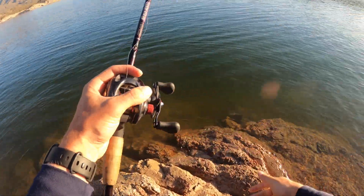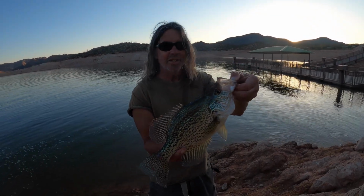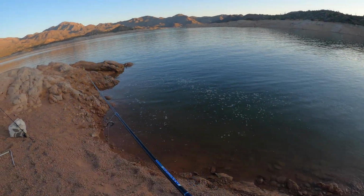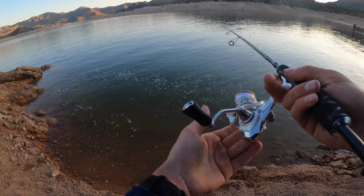Son of a gun. Isn't that a beauty? God, look at how nice they are. That's crazy. That's a good fish. They're not as numerous, but they're the size. That's easy.